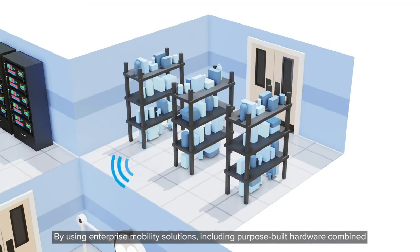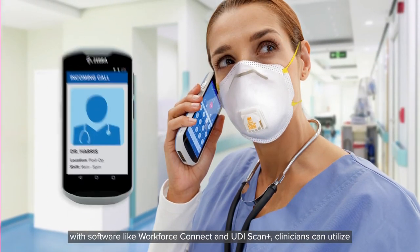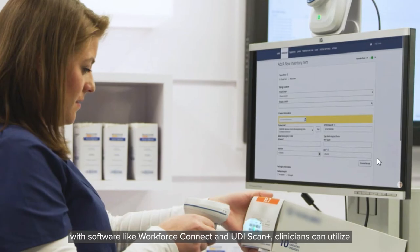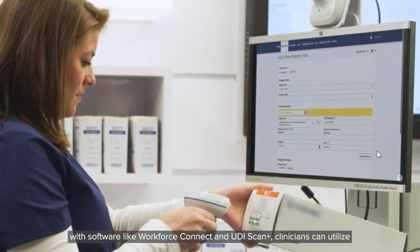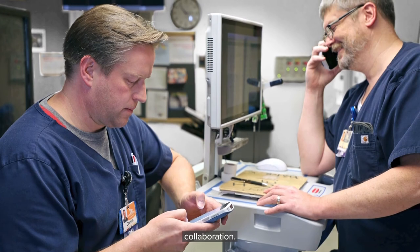inventory. By using enterprise mobility solutions, including purpose-built hardware combined with software like Workforce Connect and UDI Scan Plus, clinicians can utilize simplified two-way communication and secure text messaging, improving collaboration.